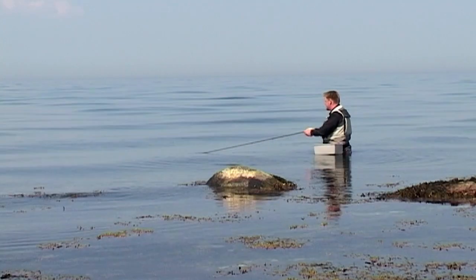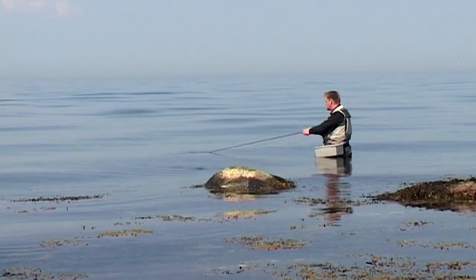There are definitely sea trout around now, and some of them are quite big. A beautiful sight of three sea trout cruising slowly around.